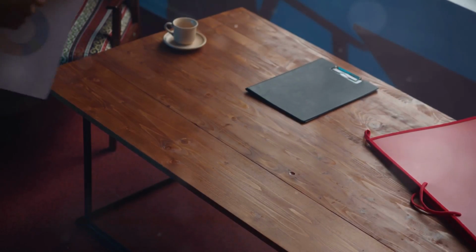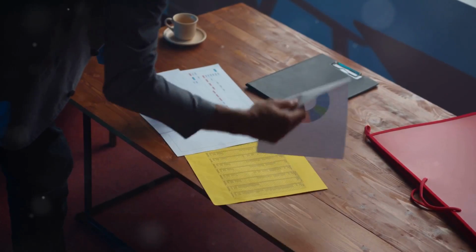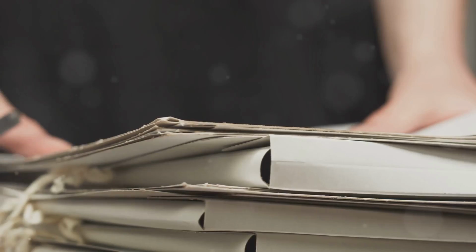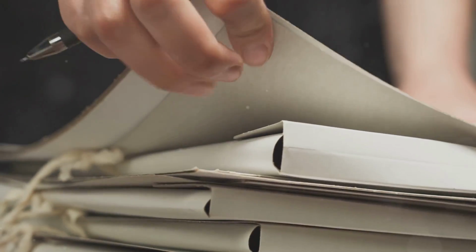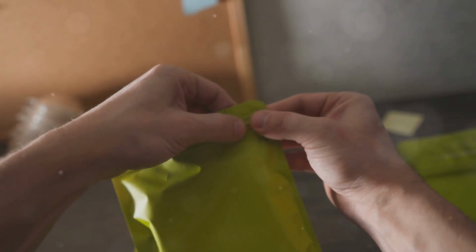Never underestimate the importance of having your critical documents on hand during an evacuation. Make copies of your identification, insurance policies, medical records, and emergency contact information. Seal them in a waterproof bag to keep them safe from the elements.